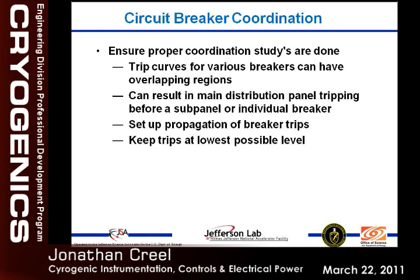And if you don't plan those out, what can happen is you can end up having a situation like we've seen around here every once in a while. That is where a 2 horsepower or 3 horsepower air compressor pump down in one end of the LINAC will take out a main distribution panel and shut down half of the LINAC because a motor on an air compressor shut down. And we've gone through a lot of activity over the last 5-6 years to really look at those things and try and do away with those problems.